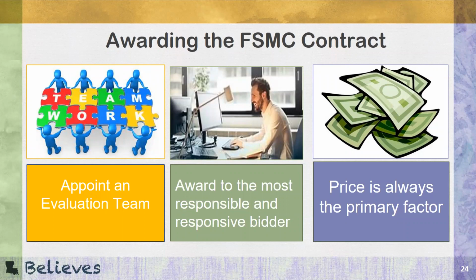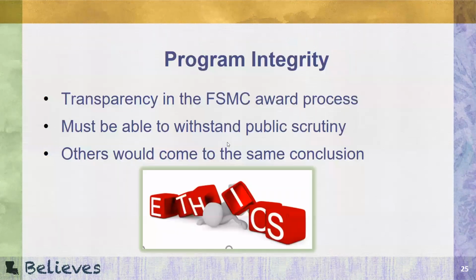When awarding the FSMC contract, the SFA should appoint an evaluation team of at least 3 employees, preferably employees that are familiar with the child nutrition program. The contract must be awarded to the most responsible and responsive bidder, who also is the lowest in price. There must be transparency in the FSMC award process. The process and the documents must be able to withstand public scrutiny. The SFA must be able to justify the award of an FSMC contract in sufficient detail that others would come to the same conclusion.